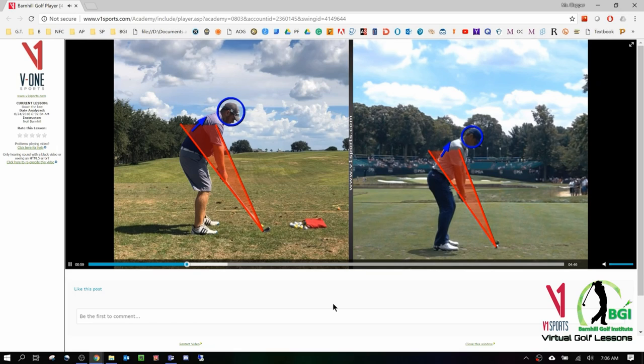Okay, let's start with Gary here. When he goes back, we can see that his club stays outside this line here, which is good. That's a good one piece takeaway. Okay, when you do it, let's see what happens here. That looks pretty good there. You're definitely outside the line. All right, let's continue over here with Gary.